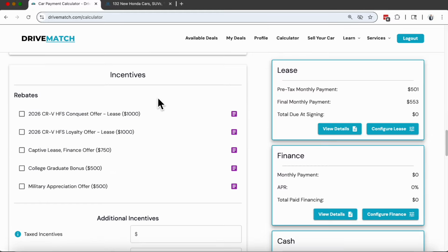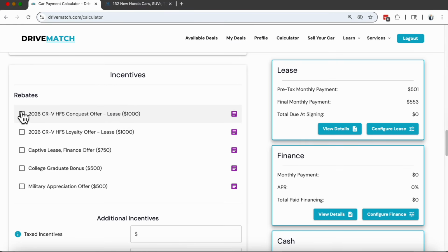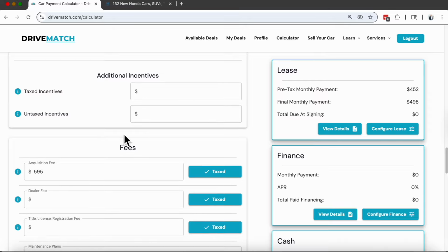We're going to scroll down now to where it says incentives. You'll see that the calculator also pulls all of the incentives or rebates. In this particular situation, I would actually qualify for the $1,000 conquest offer. And you can click on the purple box and you'll get all of the eligibility requirements here. So I'm going to click on this conquest offer. It's $1,000. And you'll see that the loyalty offer automatically blacked out, so you cannot stack these offers. And I'm going to click the captive lease and finance offer of $750. And then we're going to leave the additional incentives blank because there are no additional incentives.